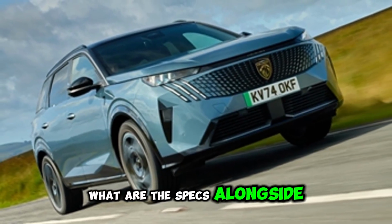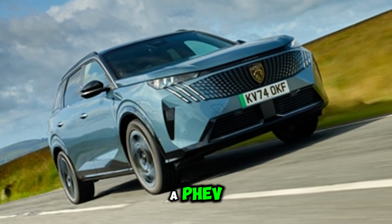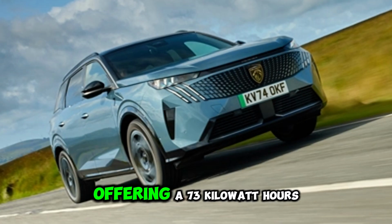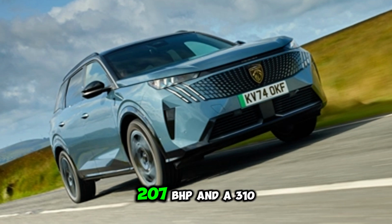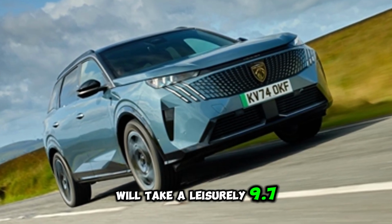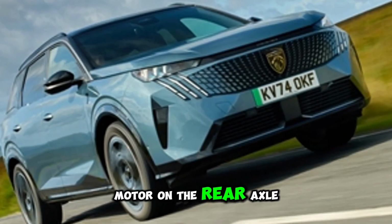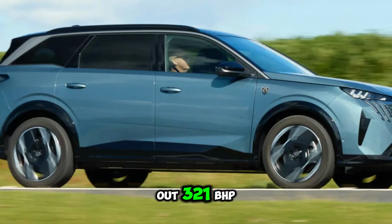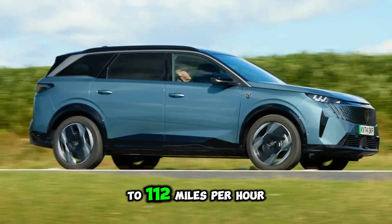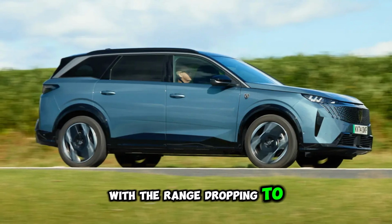What are the specs? Alongside the electric E5008, Peugeot is also selling its largest SUV as a mild hybrid and a PHEV, covered separately in our 5008 review. Here our focus is on the EV, with the entry-level model offering a 73 kWh battery, 207 bhp and a 310-mile range. Getting to 62 miles per hour will take a leisurely 9.7 seconds before maxing out at 106 miles per hour. Courtesy of a second electric motor on the rear axle, the dual-motor model puts out 321 bhp, dropping that 0 to 62 miles per hour time to 6.5 seconds and raising the max speed to 112 miles per hour. It also packs the same 73 kWh battery, with the range dropping to 290 miles.